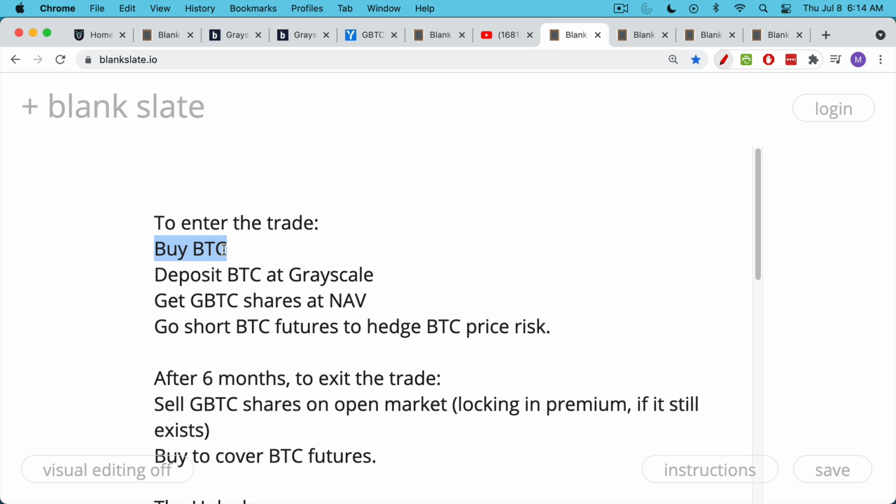You buy Bitcoin, you buy actual BTC, you send that Bitcoin to Grayscale, and then Grayscale gives you shares of GBTC, an equivalent amount of shares at the NAV price, so right at the value that those Bitcoin are worth. So then you own shares of GBTC at NAV. In order to hedge Bitcoin price risk, you'll hedge your GBTC position by going short Bitcoin futures to hedge the price risk. Now, the basic trade here is you get to buy GBTC at a discount.